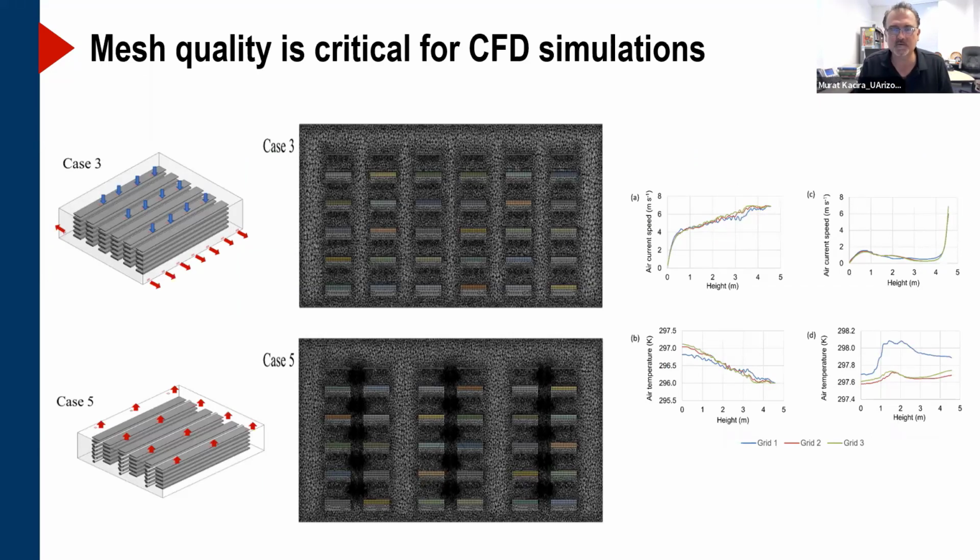As I mentioned, mesh quality is really critical for CFD simulations. We need to aim for a good quality mesh, hopefully finer grids and mesh generated around the area of interest, but the larger the number of cells, the higher the computational capability that is needed. So it may take a longer time for convergence to be achieved. So there's a balance that needs to be considered in terms of the number of cells and mesh size versus the accuracy that is targeted, as well as the computational time, load and resources that are needed. So finer meshes are generated.